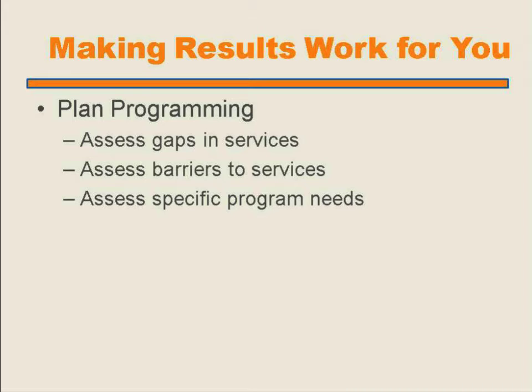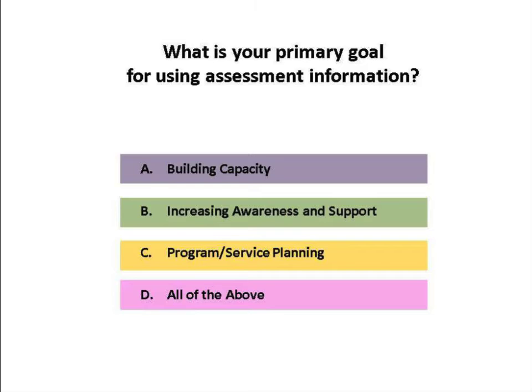We're going to do just a quick poll to make the session a little bit more interactive and have some opportunity to hear from one another. And so I think Joanne's just going to lead us in a polling question: if you were to define your primary goal of doing an assessment, what would it be in those areas? Or is it pretty much all of the above?